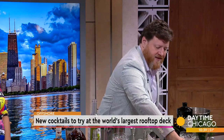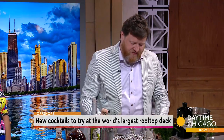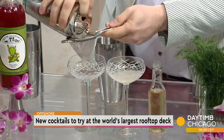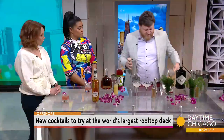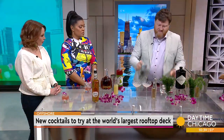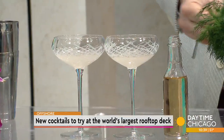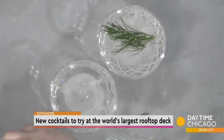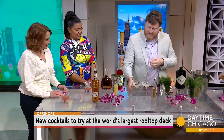On the deck, do you match drinks with different types of offerings that you have, food offerings and such? We definitely try and work with our chef when we're coming up with these drinks. We'll use a lot of the same, not maybe ingredients, but flavor profiles. And with this, the first foot, is that dill? Yes. This is dill. What would be a pickle without dill, right? Spank it. Do the mint. Spank it, like bring out the aromas. There we go.